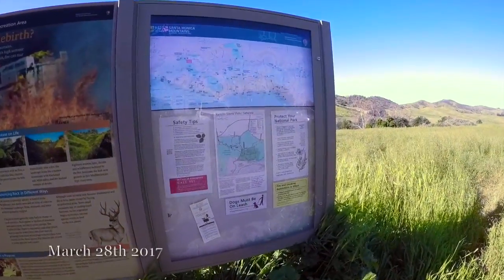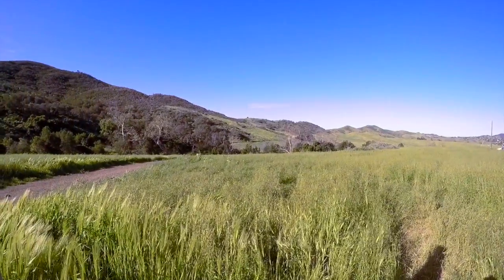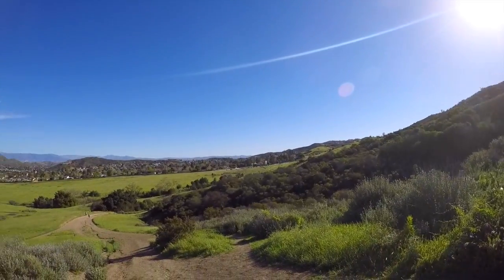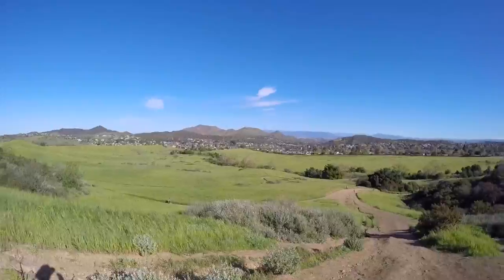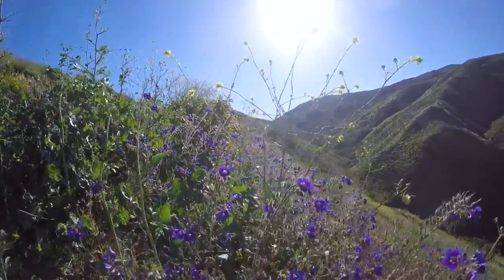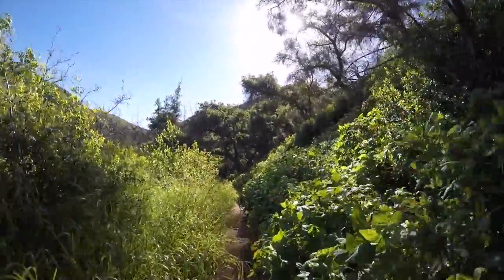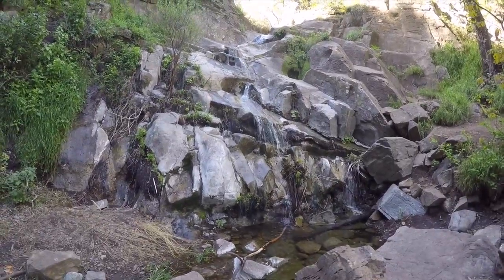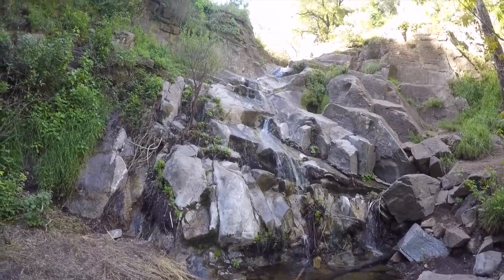We are on our way to find Sycamore Canyon Falls, somewhere down in all this green. For a Tuesday, it's very busy out here. But no wonder, it's so gorgeous. Beautiful field of purple flowers. I presume that this is our skinny little trail through these sunflowers. Sycamore Canyon Falls, our fifth waterfall in our 22 waterfall hike series.